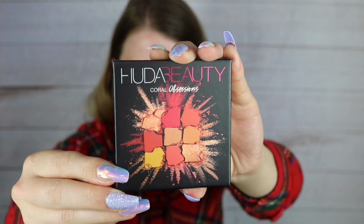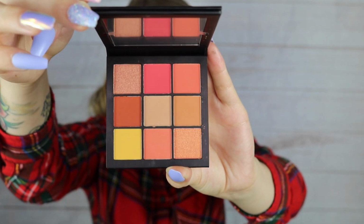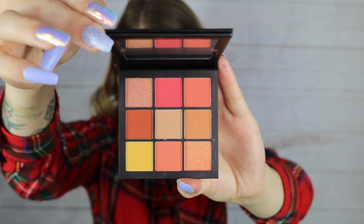I'm just knocking right through all of these, which is the Huda Beauty Obsessions palette in Coral. Ooh, I'm so excited. This palette just looks gorgeous. I'm honestly a little bit surprised at the size. I don't own any of these mini palettes, nor do I have any Huda Beauty palettes actually. I just never got around to purchasing one of her eyeshadow palettes. I have a lip liner, lip color, and last Ipsy box we received her, what is it, the Strobe palette, the highlighting palette, but that's about it. So I'm very excited to see how this performs.